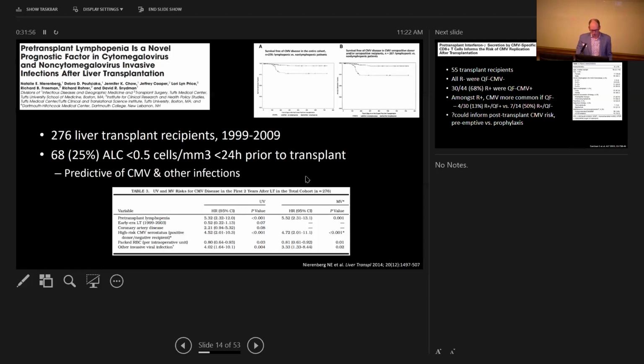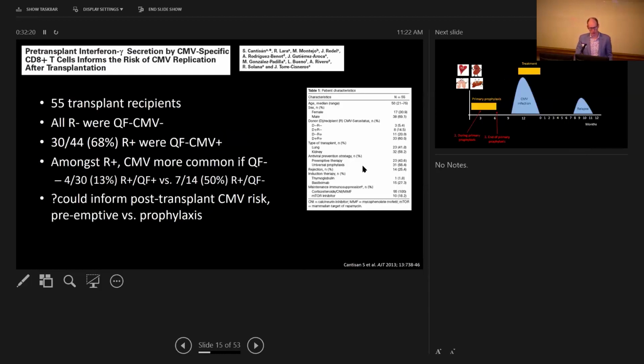And then I did a fellowship at Tufts Medical Center in Boston. And just before I got there, one of the other fellows had basically repeated that study, but in a larger cohort and with a bit more sophisticated analysis, and found again that pre-transplant lymphopenia was associated with CMV and other infections post-transplant. And that inspired my study, which I'll come back to a bit later.